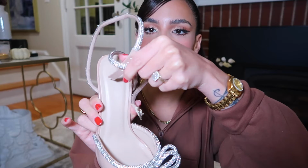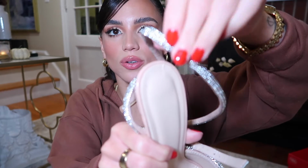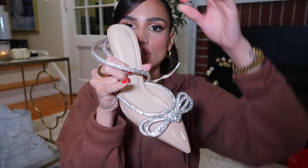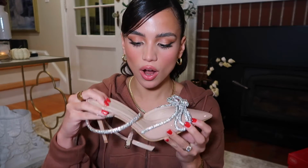The way it wraps up on the leg, the shine of the rhinestones on the ankles, are you kidding me? This is the perfect holiday shoe, and they are so comfortable, ridiculously comfortable. I feel like they'll go with so much, and they're a great way to elevate a super simple black dress or any super simple outfit. If you throw on those fun heels and some really nice accessories, that'll be the star of the show.